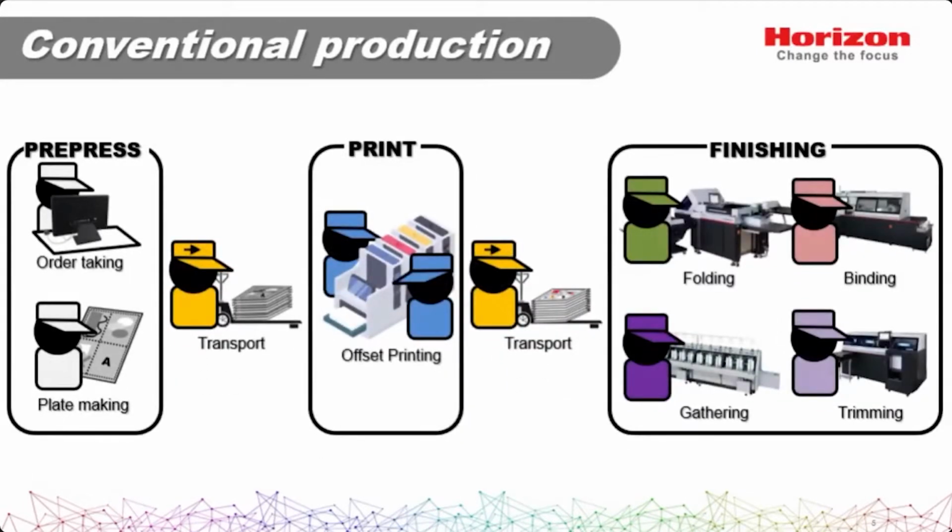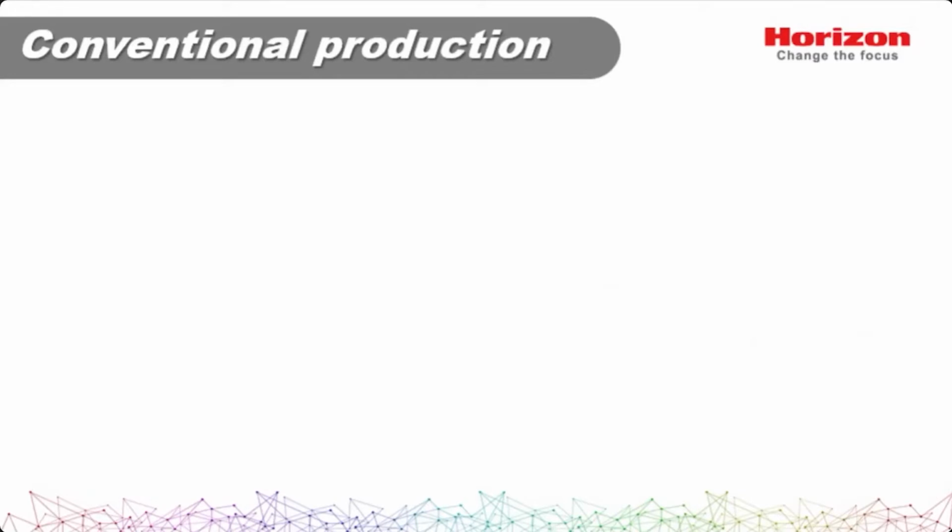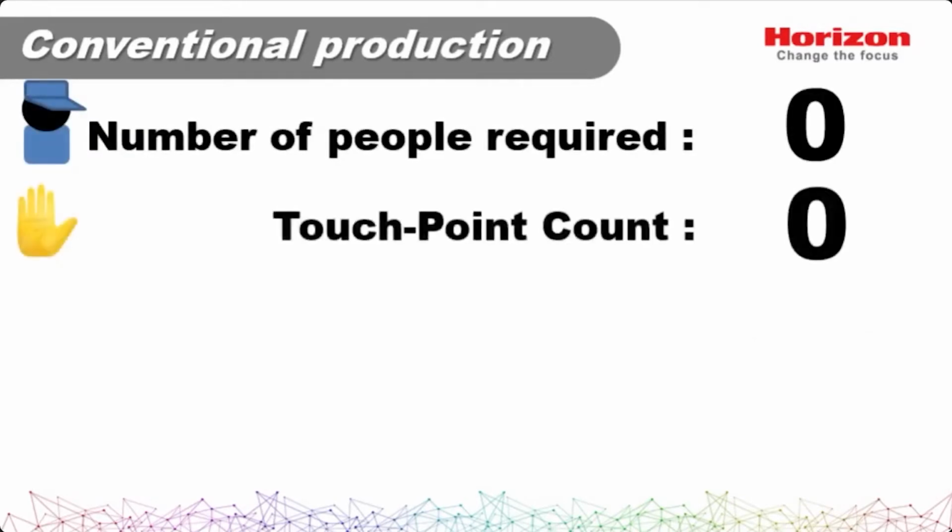In the past, or even today, in the conventional way, pre-press, press, and post-press are all different divisions, and it's sometimes even difficult to communicate. So pre-press people just throw the job to the press, and then press people throw the job to the finishing. So in each division there are many barriers, and many labors and many touch points are involved. To review how many labors and touch points are involved, we have put together some animations to show you the idea.